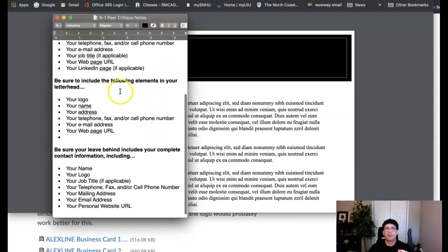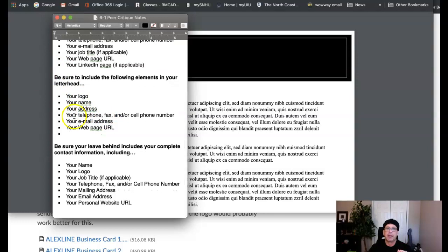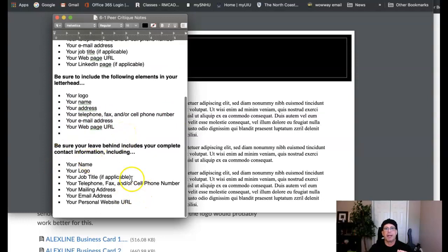Be sure to include the following elements in your letterhead: logo, name, address. Logo, name, and address. The return address absolutely has to be included in the letterhead. Your telephone, fax, and or cell phone, email, and web URL. And then the leave behind, all of your contact information should go on there.